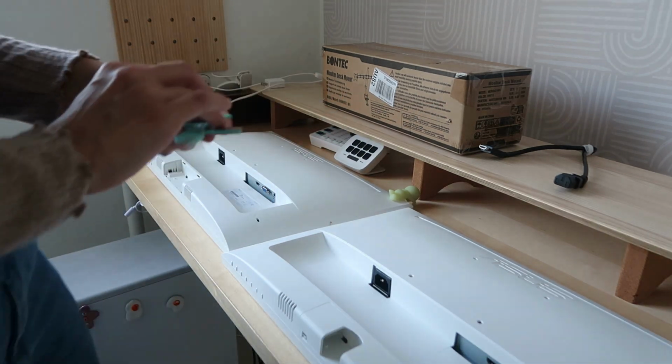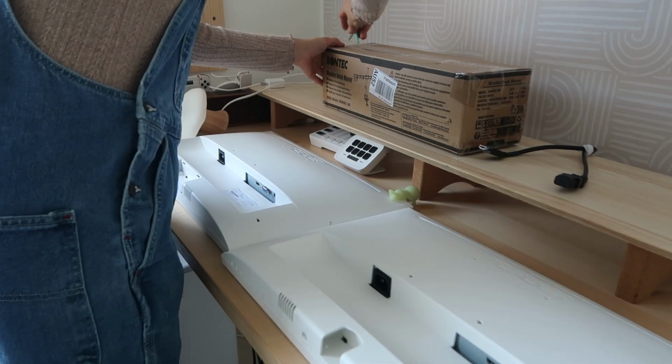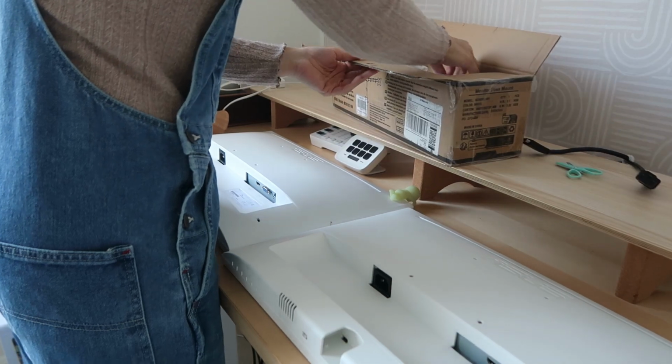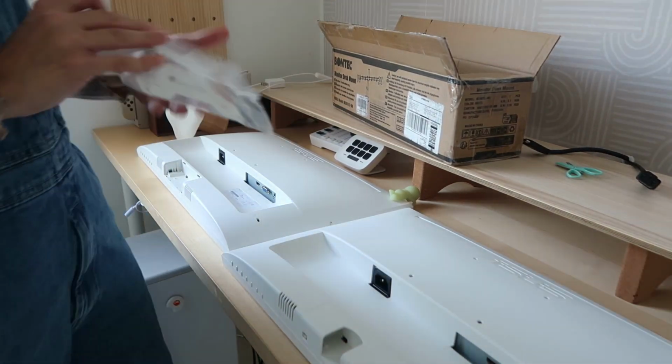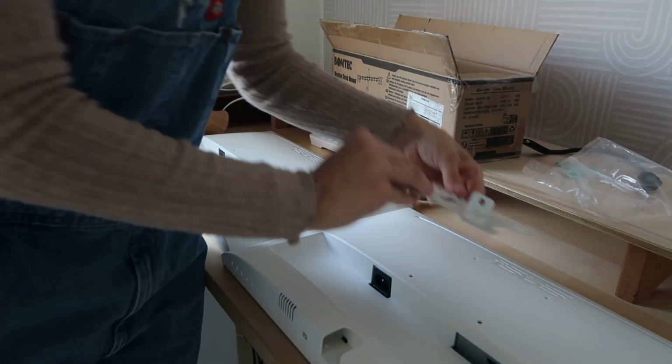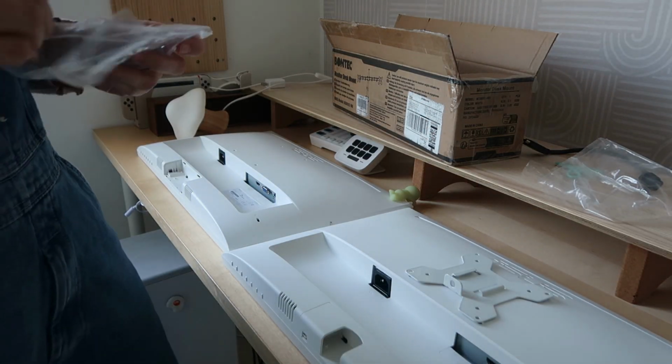Tiny scissors make an appearance again. I really hope these fit. I didn't check before buying it.